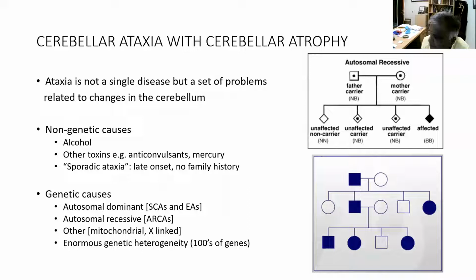In autosomal dominant disease, only one copy has to be mutated. So here you have a father with ataxia, who has one copy of the gene that's normal, one copy of the gene that's abnormal. He transmits his normal copy to the daughter, normal copy from the mother, and the daughter is okay. But this son here gets his bad copy, normal copy from the mother, but has the disease.